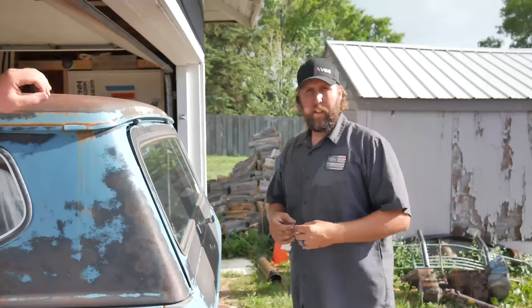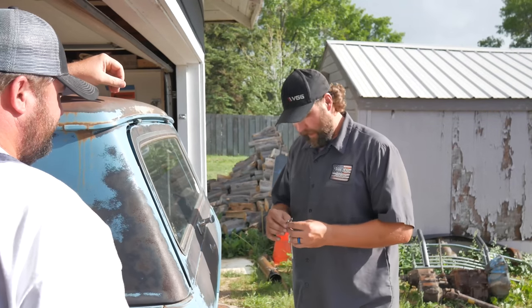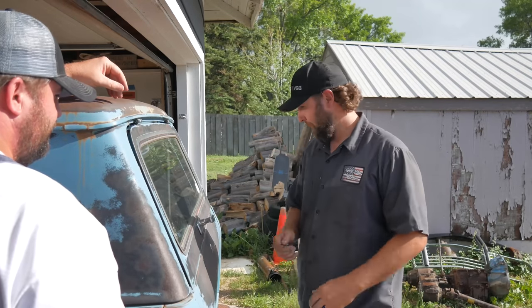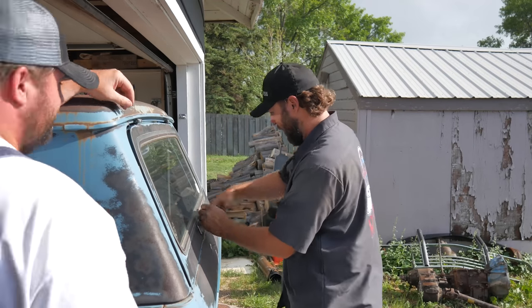This is gonna sound weird. This particular rig came with not one ignition stick, but one and a half. And I got a title for it. I think this is what we need for this. Here.